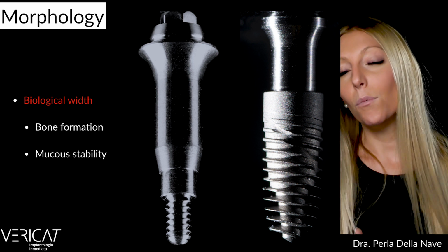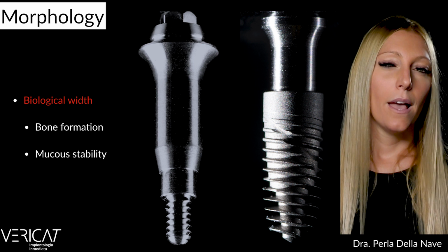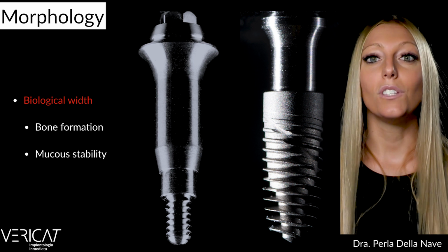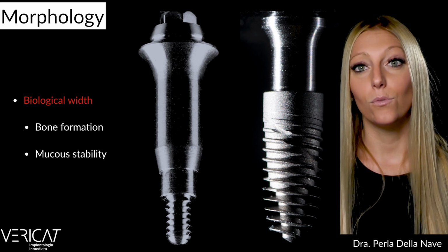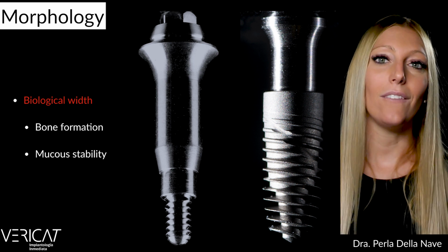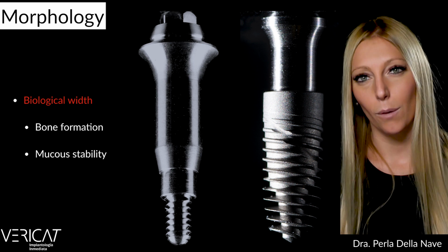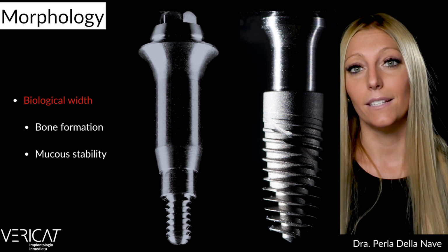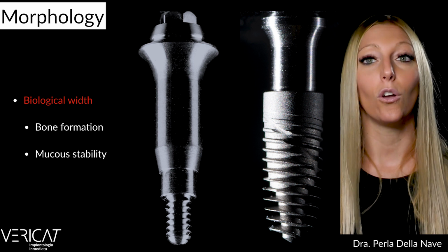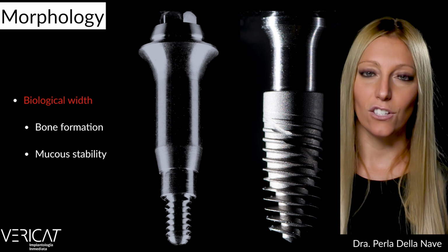We think that the morphology of the transepithelial components we use is extremely favorable. Everybody knows that the conical connection is the most effective one in reducing bacterial microleakage and allows a very good sealing to be achieved. And furthermore, the considerably concave and narrow morphology of these abutments contributes to higher bone formation above the implant shoulder and around the abutment itself. And moreover, it allows per se to give the tissues a greater biological width, which leads to an excellent mucous adaptation and response.